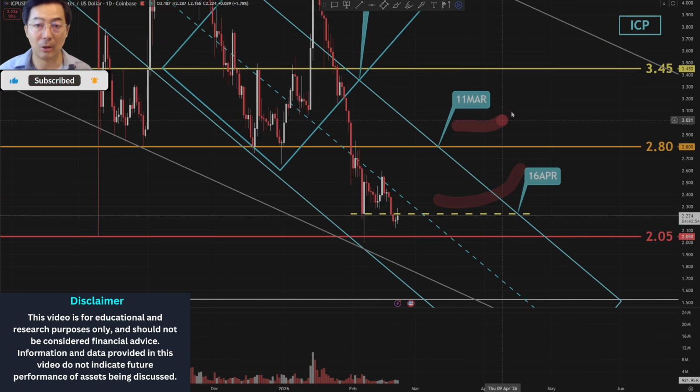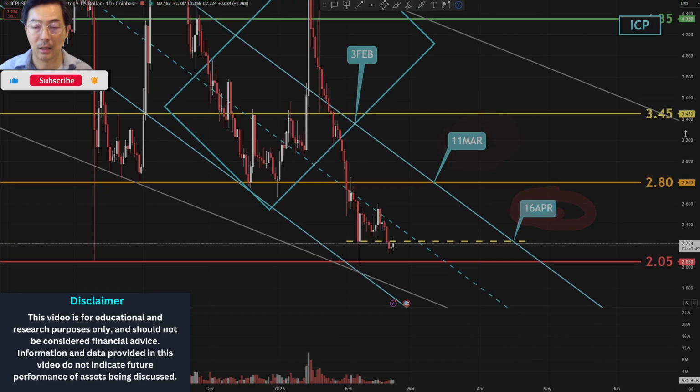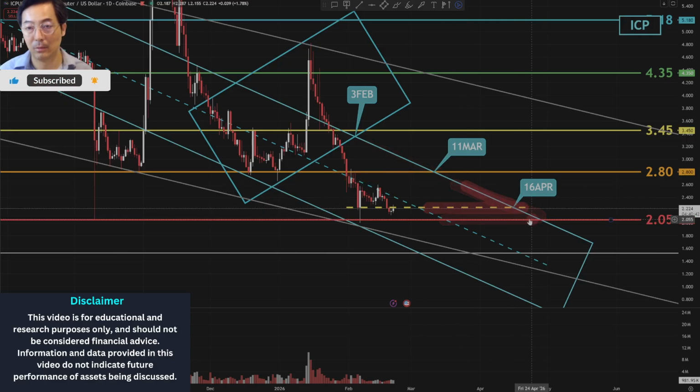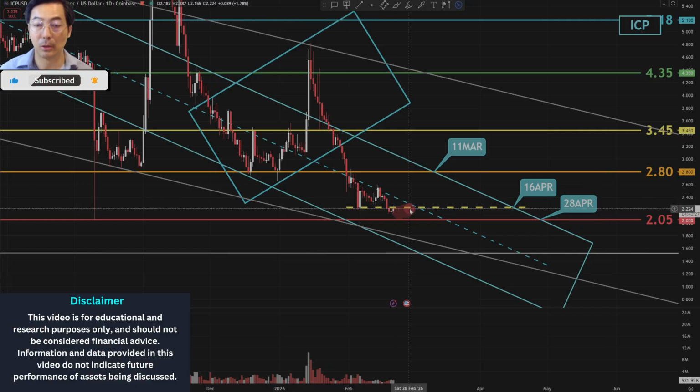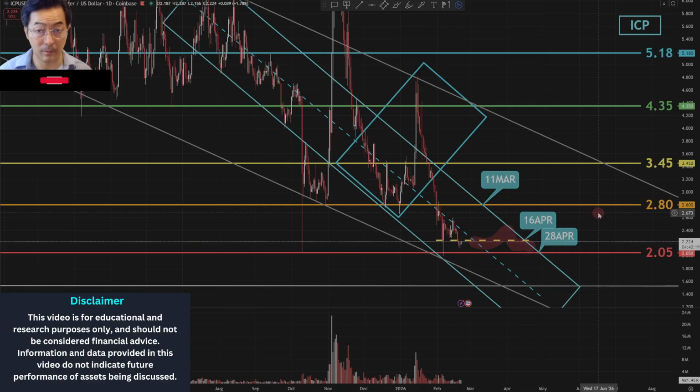We already mentioned before, March 11th and April 16th are the 2 dates that we can see formed by the ceiling of the downtrend and this intermediate level. Of course, the red key level will point to a near end of April date. So we can move this across and show the date 28th of April. If the price really can't find support, the bulls really can't find strength, we probably have to wait till late April before the trend change confirmation comes in.